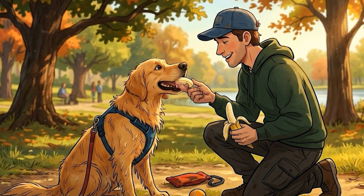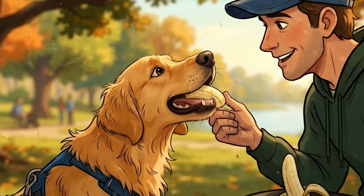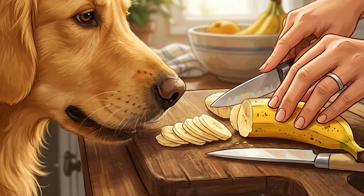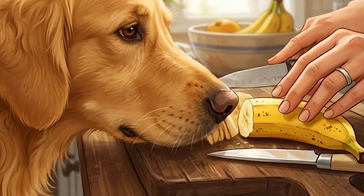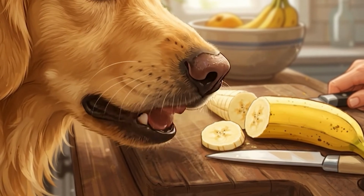Fruit number 15 is the organic banana, which serves as an exceptional post-exertion recovery tool. Due to its high natural fructose content, it must be administered in thin, measured slices rather than whole portions.